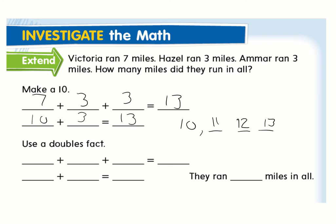So we're going to talk about using a double fact here on the bottom. So if I have 7 plus 3 plus 3, again, we have to think about, do we see a double fact here? And we do. We see 3 plus 3. So I'm going to start by going 3 plus 3 equals 6. Perfect. Now, our new problem here is going to be 7 plus 6 equals something.